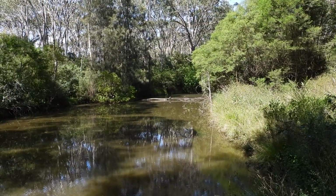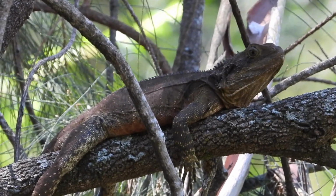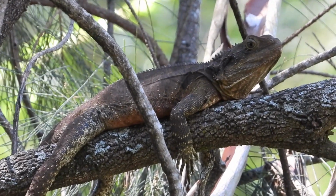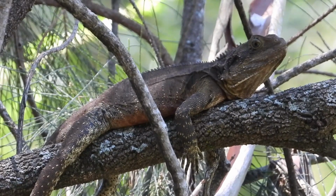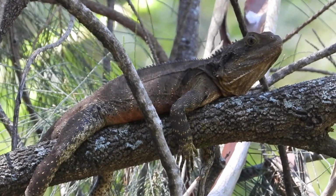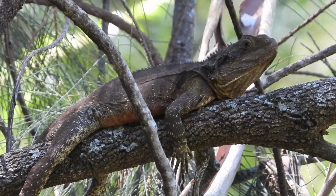They just don't get much better, folks. Next stop out on the Cumberland, we come to this beautiful male eastern water dragon, and as you can see, he's in the shade, just hidden out probably about 15-20 foot off the water. This guy, he's up fairly high, and he's just staying out of that midday sun.